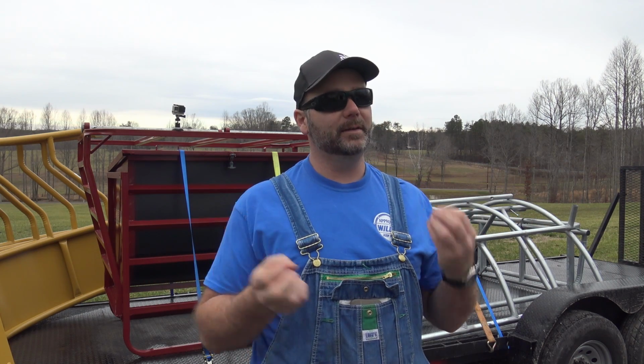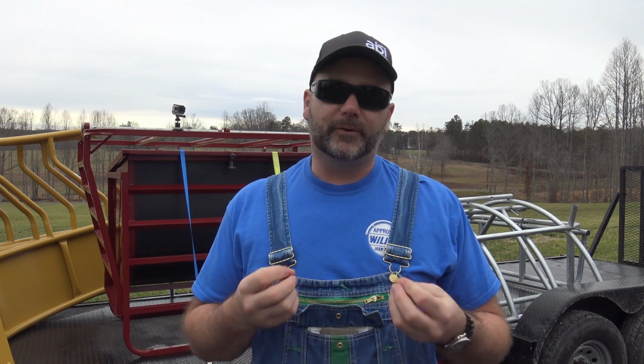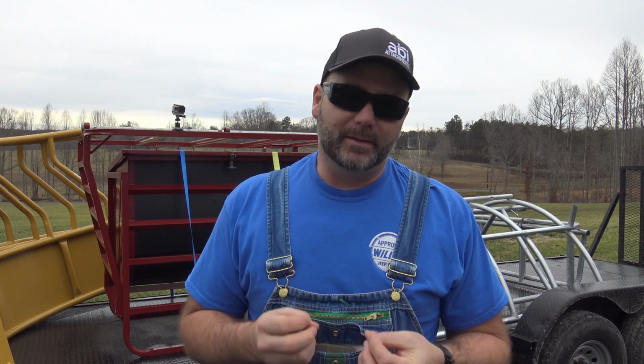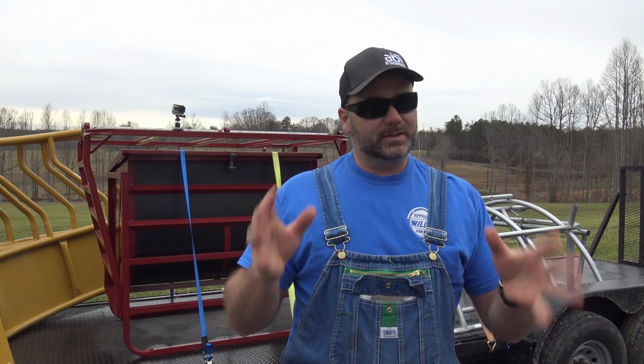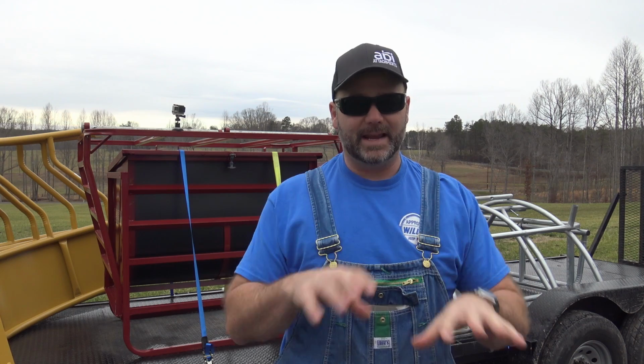So we have limited resources on the farm for hay right now. So we want to utilize every tiny bit of hay we can possibly utilize. Right now we're taking our hay bales and we're just dumping them out on the land and unrolling them, or just leaving them whole and letting the cows kind of eat it down.